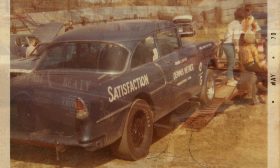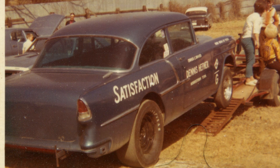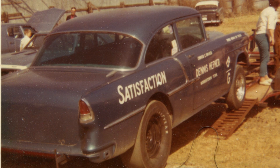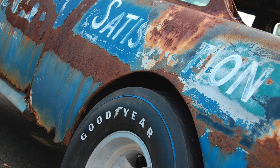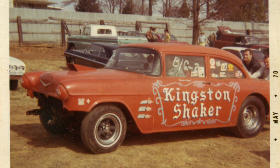Now here's a serious race car from this 1970 collection. This is Dennis Hefner's 55 Chevrolet named Satisfaction. This car ran in B gas with a Hilburn injected 427. This car was very well known, and this car was resurrected by Tom and Scott Abbott. They found this car in a field in Rogersville, Tennessee. They pulled it out. They brought it back out for people to see, and I'm going to put together a video on the history of this car and give you an idea of what they did with it when they resurrected it.